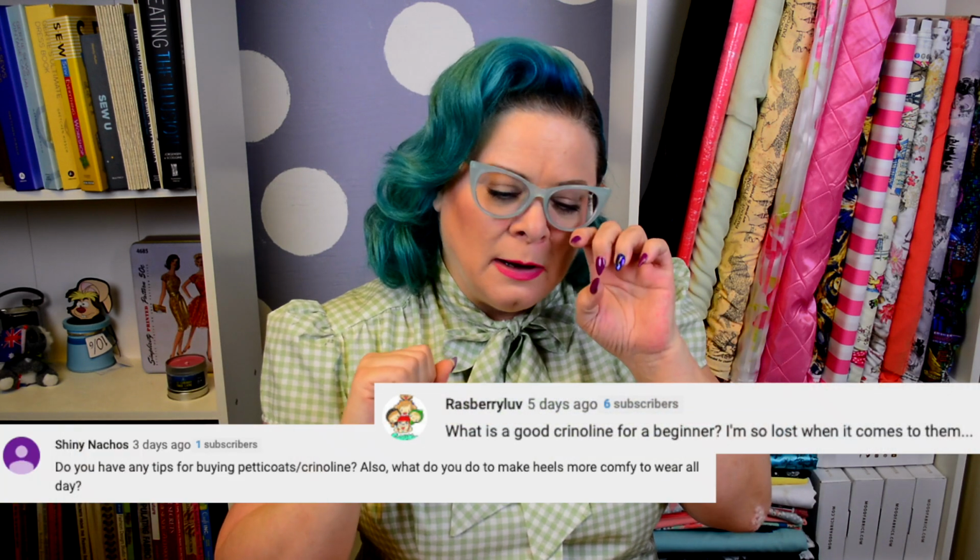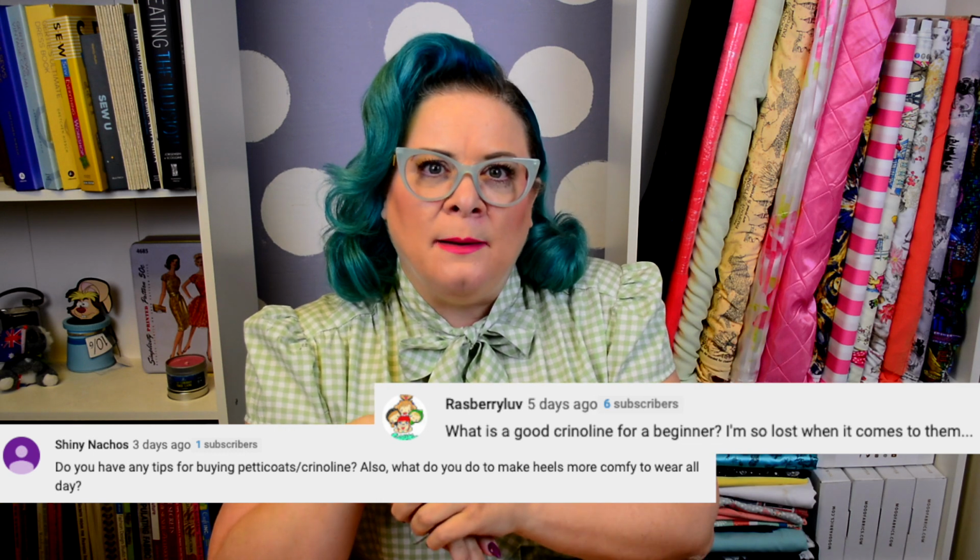Okay, so Shiny Nachos and Raspberry Love have a similar question about petticoats and crinolines. I will say this: Malcolm Oates is my best friend for petticoats and crinolines. I love them to pieces. It just works really well. My favorite petticoat or crinoline from them is actually the Megan. It only has like 2 layers to it. It doesn't give a ton of fluff to your skirt. It just gives a little bit, but it is the most comfortable to wear on a daily basis. And I wear crinolines probably 4 to 5 days out of the 7 days in a week. So I wear them a lot, and they hold up really, really well. I love them a lot. Did I say that? I think I did.